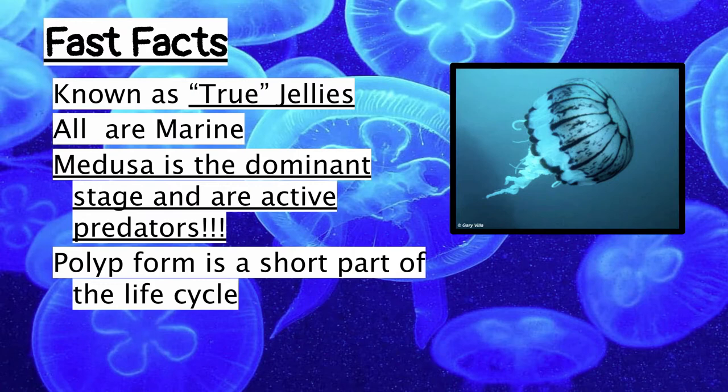All of them are marine, which means there's no freshwater organisms from this class that we would find in lakes or rivers. They're all found in the ocean. The medusa is the dominant stage, which means it's the adult form of their life cycle, and these guys spend most of their lives as a medusa versus the polyp stage. So the medusa is the dominant stage.